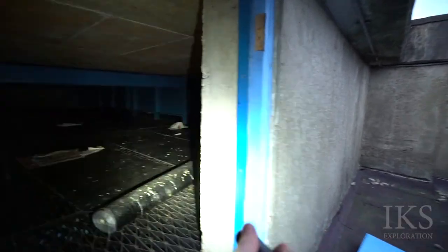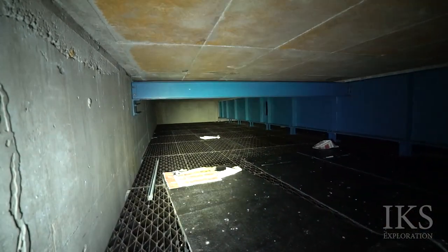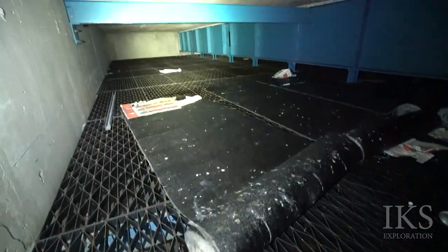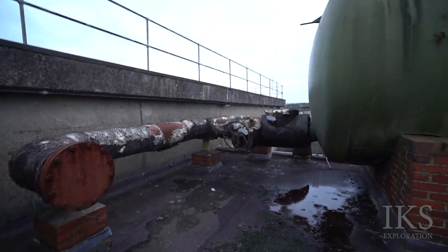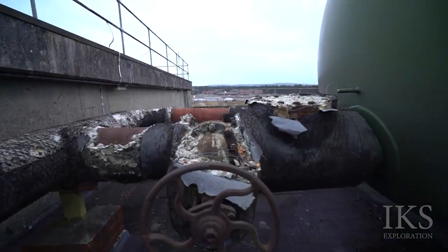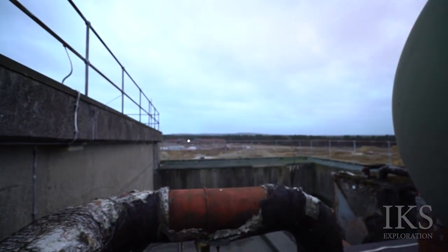Does it go anywhere? Let's have a look. All felt, isn't it? Is that felt? God, it smells lovely. Going up there. No. The main reason I could go up there, but I'm not going to see much more than I can see down here. Nah, this is asbestos damp, what do you reckon? Probably. And you've got another dip.